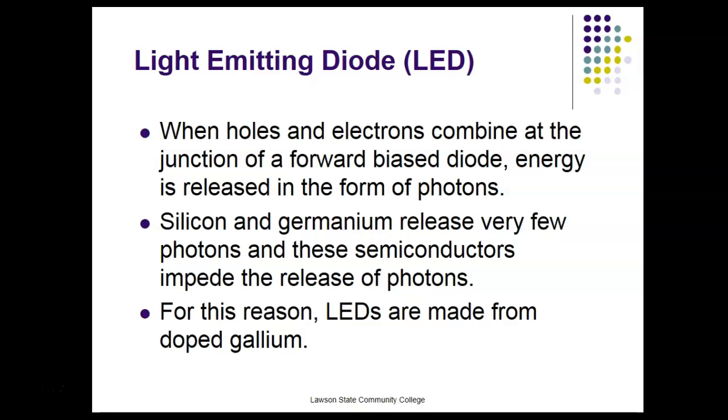When holes and electrons combine at the junction of a forward bias diode, energy is released in the form of photons. Silicon and germanium release very few photons, and these semiconductors impede the release of the photons. So even if you got a glass diode, you can't see the photons coming off that. For this reason, light-emitting diodes are made from doped gallium. So that's the semiconductor.